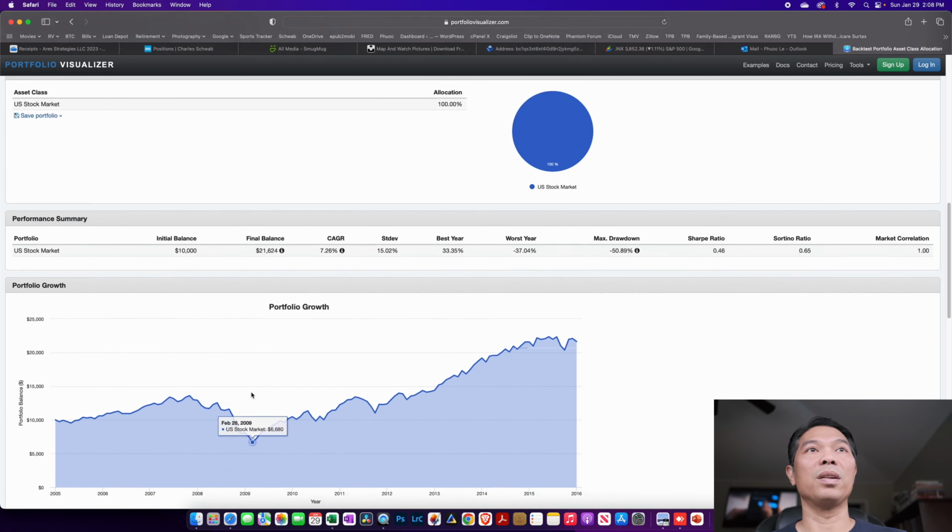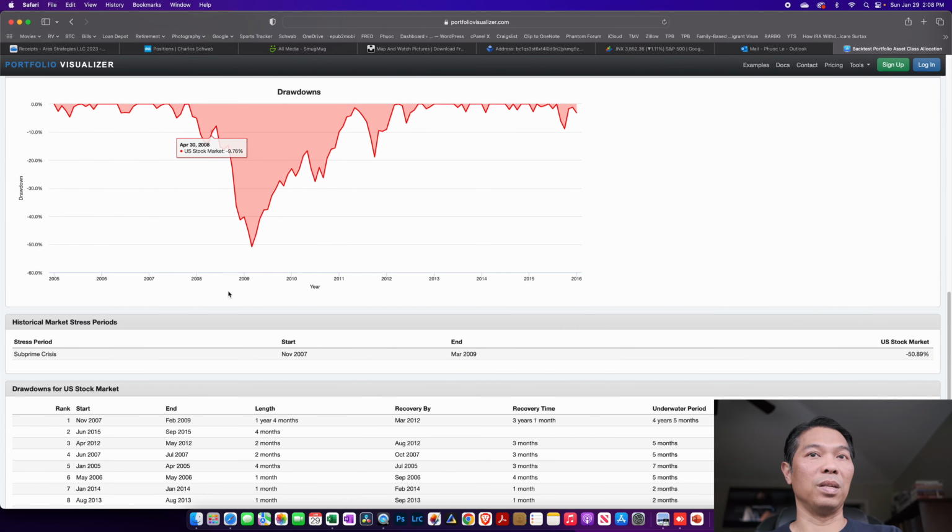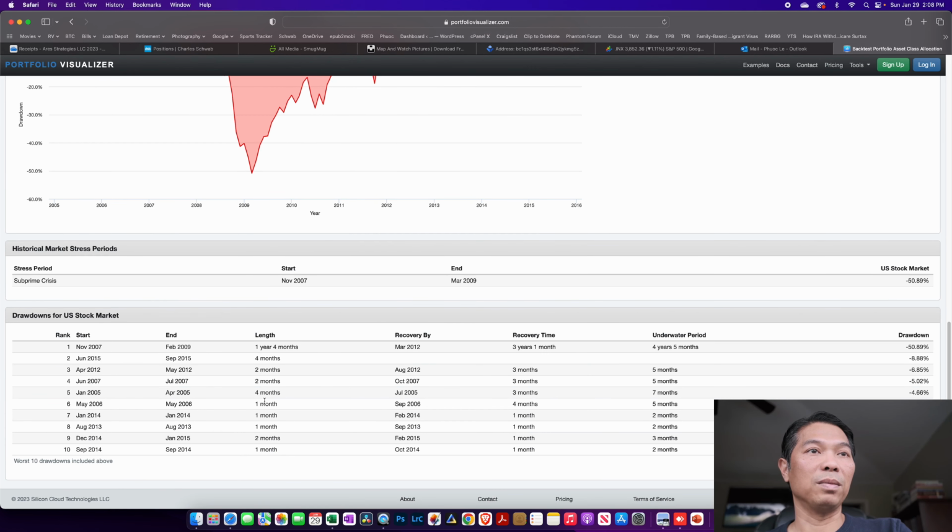And if we go to the drawdown page, this is what we should see. So here we are. This is the subprime crisis. But when we go down the drawdowns, you can see that it started in November 2007, like I said, and it ended around February or March of 2009. So the recovery was 3 years and 1 month to recover to the peak, but then you were underwater when you went negative by 4.5 years. That's a lot of time.